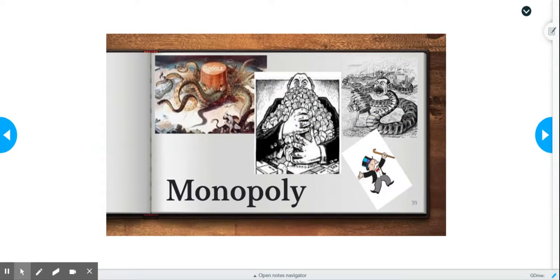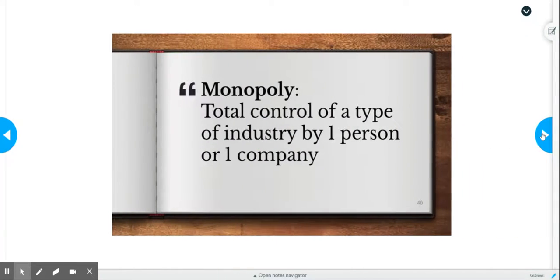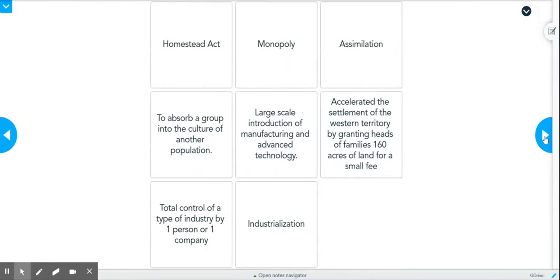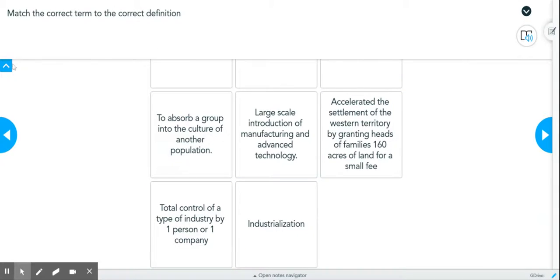All right, monopoly. You can see the little monopoly guy right here. This is total control of a type of industry by one person or one company. So this would be like McDonald's being the only burger joint that you could go to for a fast food hamburger, and nothing else was available. We didn't have any Jack in the Box, we didn't have any Burger King, just McDonald's. That would be a monopoly. Next set of matching.